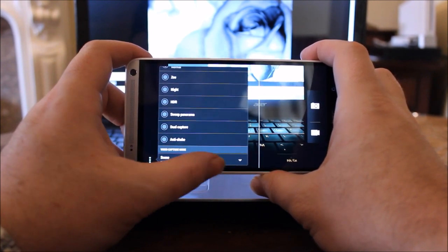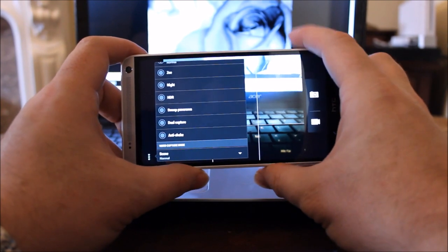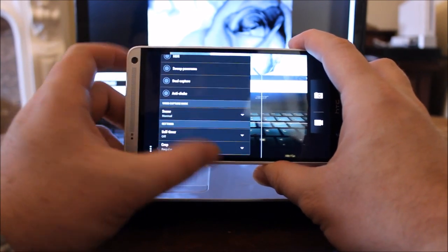Dual capture, so that's where it will take a photo or a video with the main screen on and using the camera on the back of the camera, but also use the camera on the front and put a little picture in there. Anti-shake, so that bumps up the ISO.